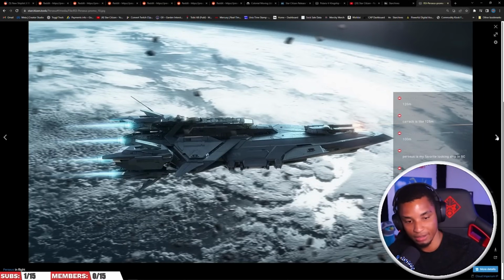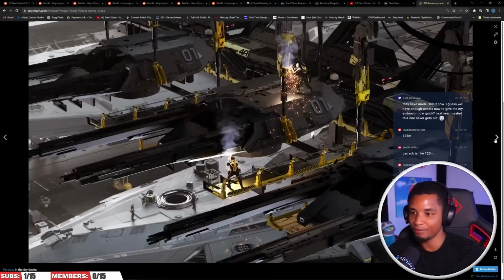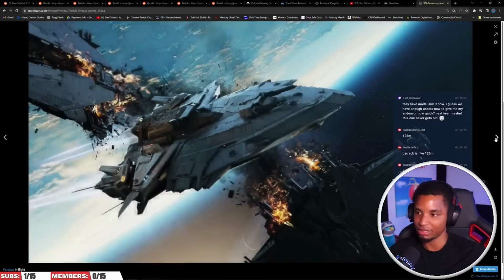Oh, never mind, the Carrack grew. That page was outdated. Gotcha. So we're looking at about 126 meters. So this thing is smaller than the Carrack, but when you look at it in these pictures, it looks massive. It looks like Idris size to me. So it takes a little bit of calibration when you're looking at it.